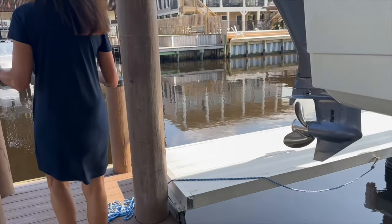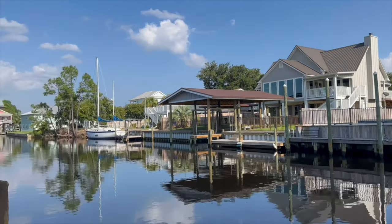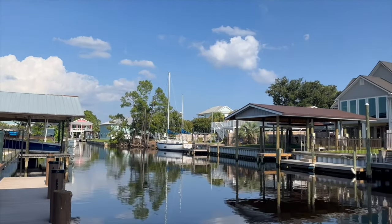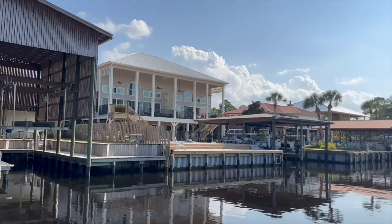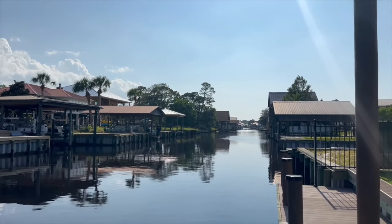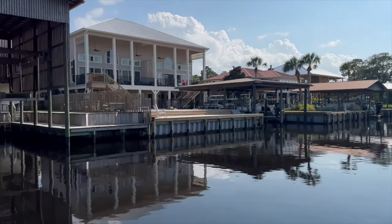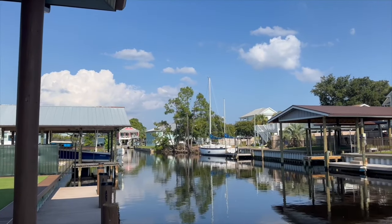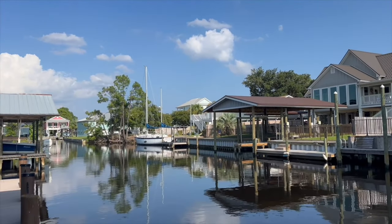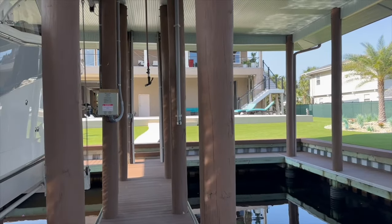And then of course this view. If you know anything about Orange Beach, you know that Cotton Bayou is very sought after. These homes are all luxury level homes, and the ones that aren't are being turned into luxury level homes. And once you jump in this boat, you're 3 minutes out to the Intracoastal, or out to the Gulf. You're just right down to the right, through Cotton Bayou, and out to Perdido Pass.